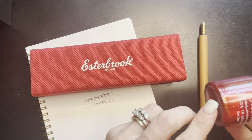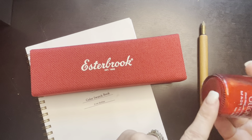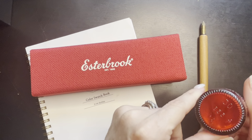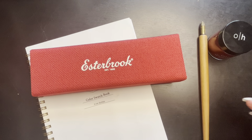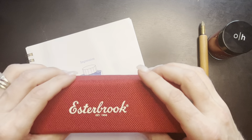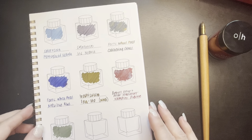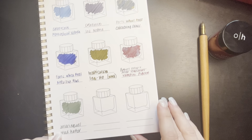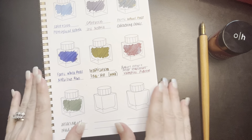All right, so I'm just agitating this because this does have a shimmer in it. And to me, this looked very much red when I'm looking at the bottle and when I look at the label. So let's get this swatched. Actually, no, let me just open up to this page. And I did have a viewer point out I am spelling Wearingeul wrong. Whoops. So I will get that fixed.